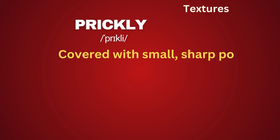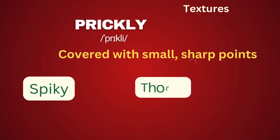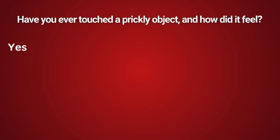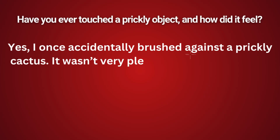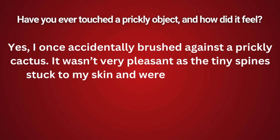Prickly. Covered with small, sharp points. Spiky. Thorny. Barbed. Bristly. Have you ever touched a prickly object, and how did it feel? Yes, I once accidentally brushed against a prickly cactus. It wasn't very pleasant as the tiny spines stuck to my skin and were hard to remove.